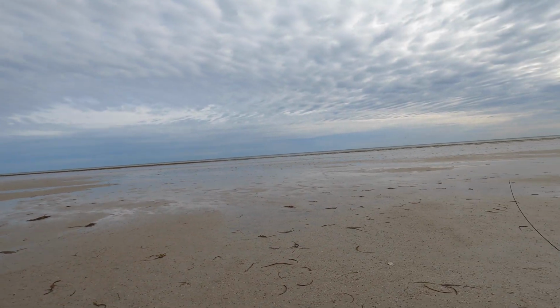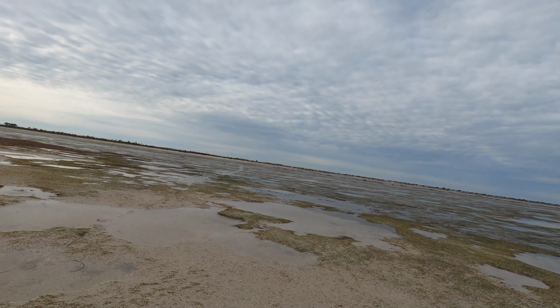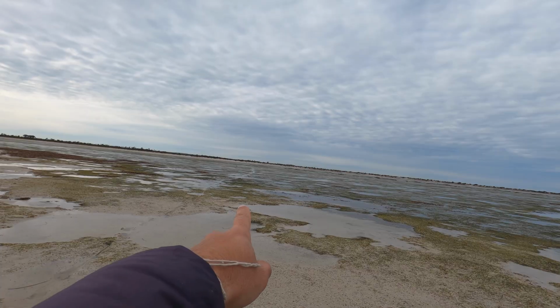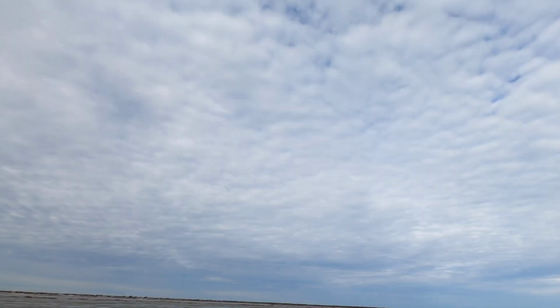Well, pretty blowy, so apologies for the wind noise, but we're nearly out here. We haven't got much left to go now. Only probably another 100 or so meters, and you can have a look at how far back our kayak trail goes, all the way out there. But oh my god, the tide is way lower than what it should be.